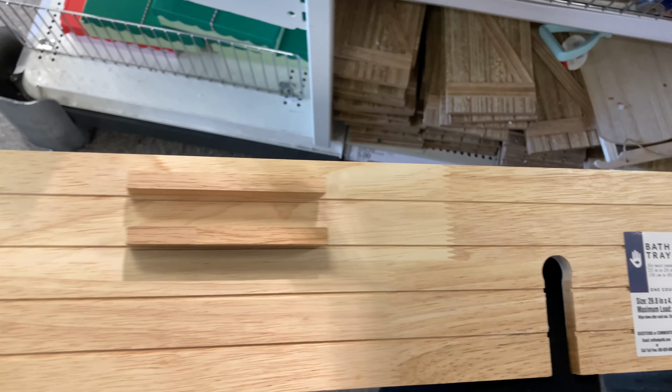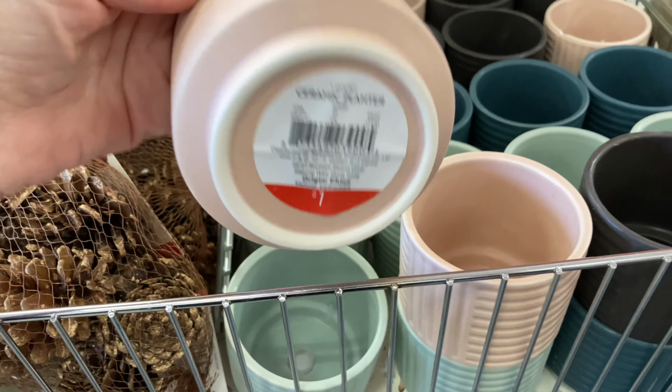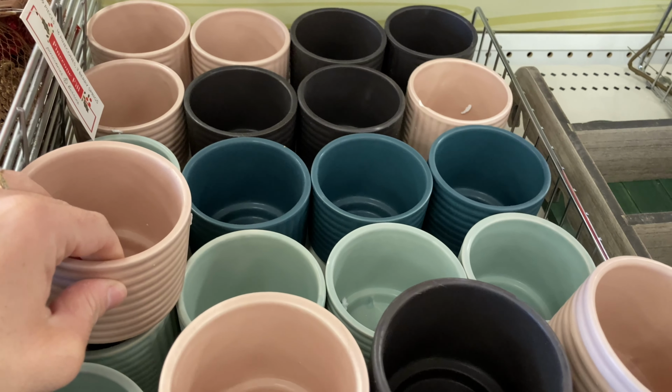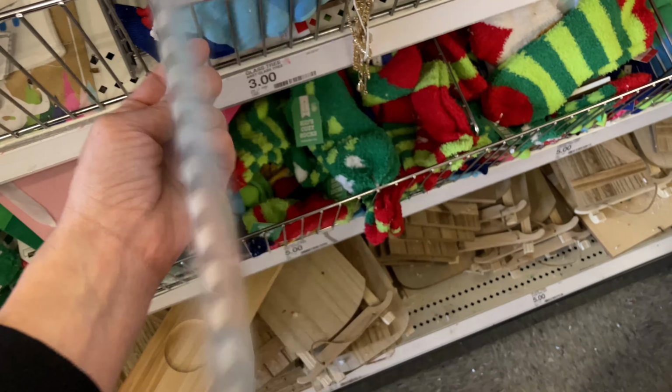Love this little bath stand. Like, this little bath tray, I mean, it is so neat for $5, would make a fantastic gift. Again, there are more planters. Look at all these beautiful colors. I feel like Target is just slowly coming out with their spring stuff, and it's just making me so happy.